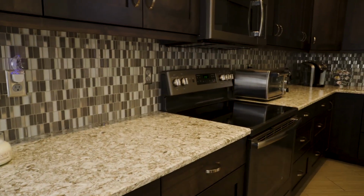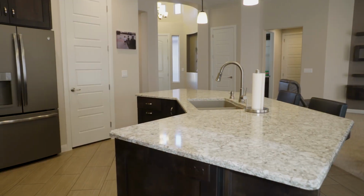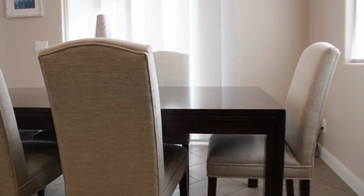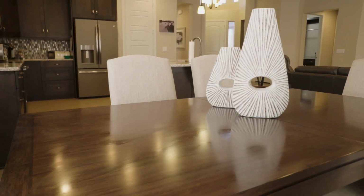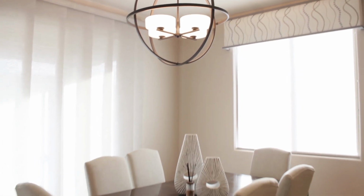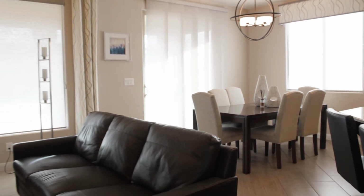So this is a Rambler style home, so it's all one level living, right? Yes, all one level, just under 2,200 square feet, and a lot of thought and upgrades went into this home. Okay, so let's talk about how many bedrooms and baths and what type of square footage we're talking about on this. So it's just under 2,200 square feet. It's a 3-bedroom, 3-bath, and it also has an additional office or den.